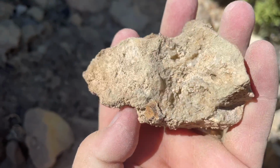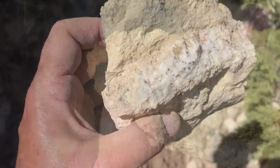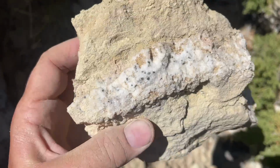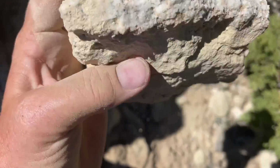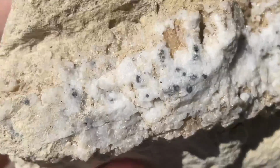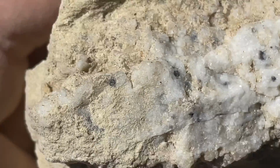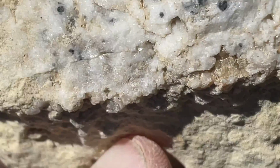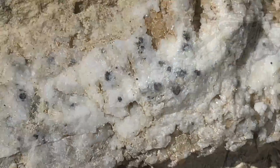This used to be a nodule. Now it's just crystals in a black container. Here's a nice example of what that vein seam looks like. It's got little black stuff in there as well. I wonder if that's pyrite. There's some pyrite over on the other side that's in cubes. I wonder if that's what that is. Pretty cool.